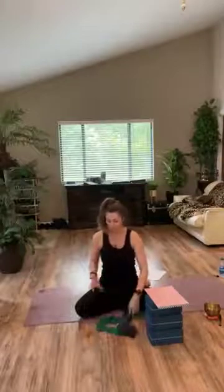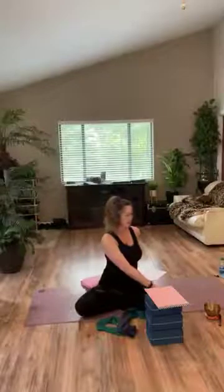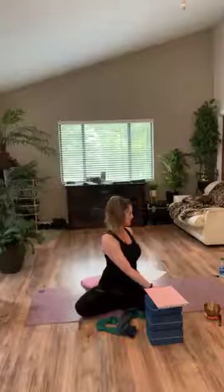So the next thing we want to do is a seated twist. So you can stay like this. If you like to be in a chair, that's fine. If you want to cross one leg over. Main thing is you just want to go nice and slow. So I'm just going to take my right hand behind me, my left hand here. Inhale and exhale and twist.